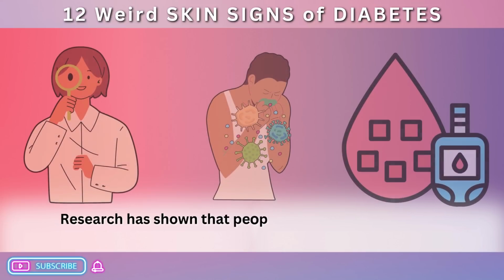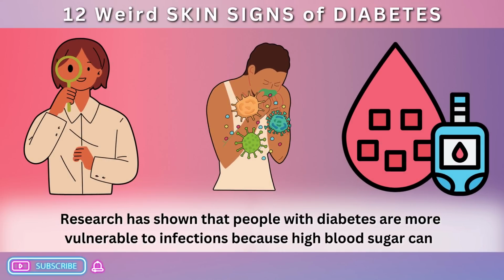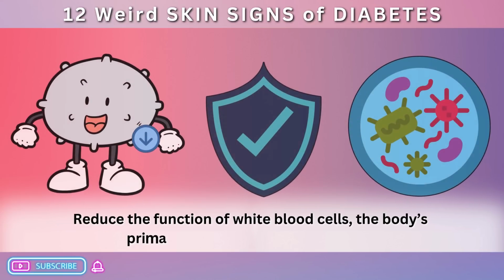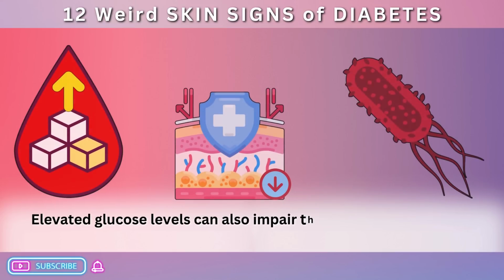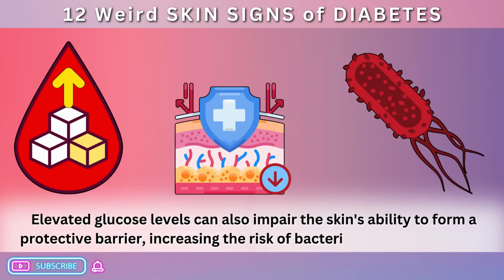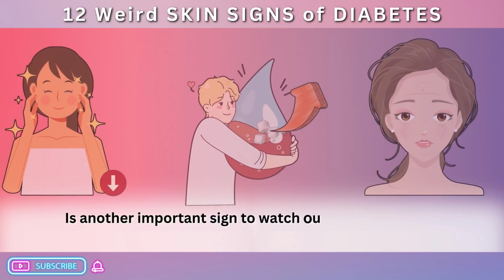Research has shown that people with diabetes are more vulnerable to infections because high blood sugar can reduce the function of white blood cells, the body's primary defense against pathogens. Elevated glucose levels can also impair the skin's ability to form a protective barrier, increasing the risk of bacterial and viral invaders. Decreased skin elasticity is another important sign to watch out for.